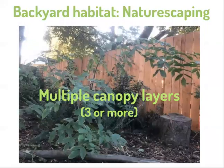And third, we specify multiple canopy layers. By providing multiple canopy layers in an area, we create a more dynamic habitat. Different canopy layers fill different needs, i.e. for food, shelter, nesting, and so forth, and support different birds, pollinators, and other wildlife. We look for three or more canopy layers.